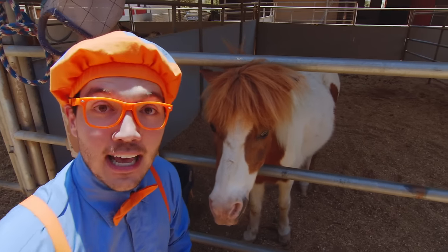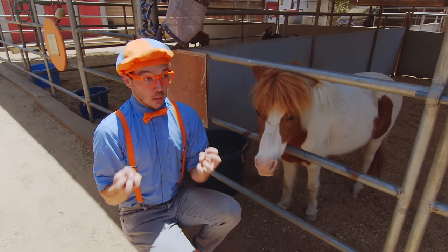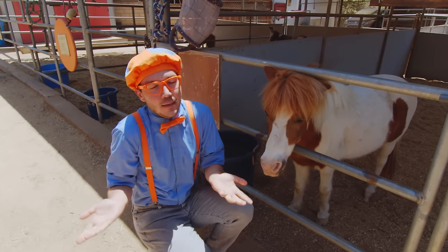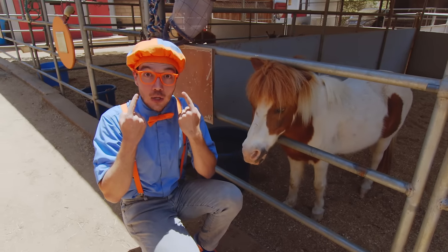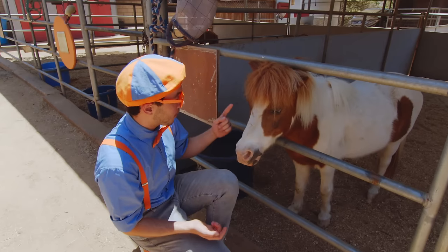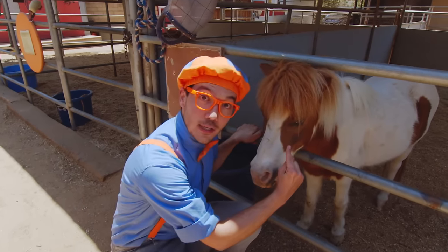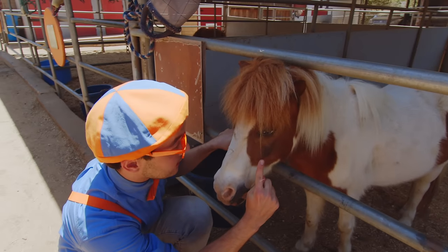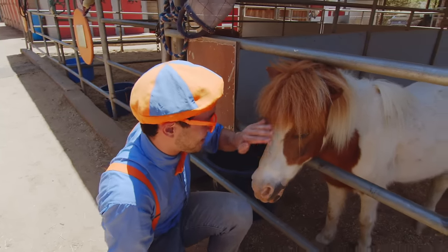Whoa! That is a really big word called heterochromia. Whoa! That's a big word that basically means someone has two different color eyes. Yeah, this eye is the color brown. And this eye over here, whoa, it's the color blue. Whoa, you have really pretty eyes, Jasper.